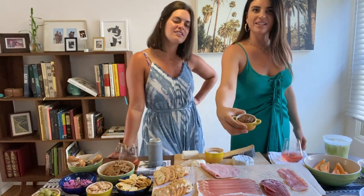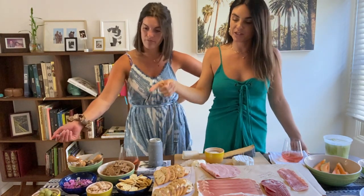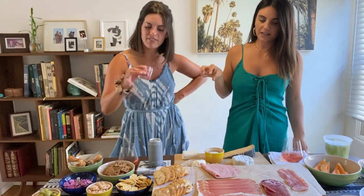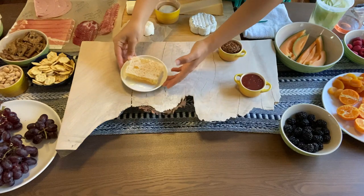Next up, whole grain mustard, super delicious, grainy, pops in your mouth. That's gonna be good. So we have some pickled vegetables. That is gonna add some nice bright acidity, so it's gonna cut through anything creamy. We have quite a few creamy cheeses here. So honeycomb, again, very important.